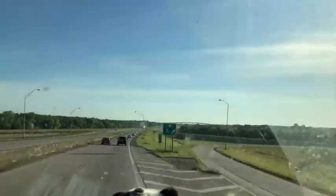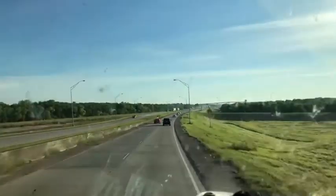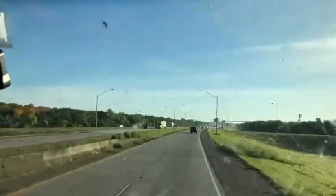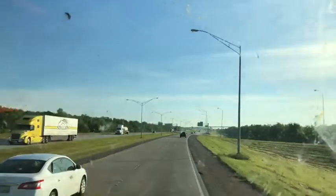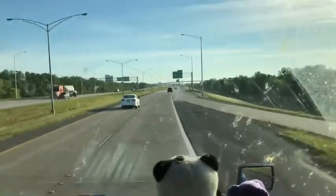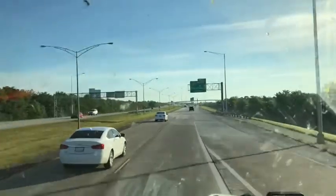I'll get to see a lot of Louisiana today because we're going to be cutting basically diagonally from the northwest to the southeast, just cutting right down through the center of the state.